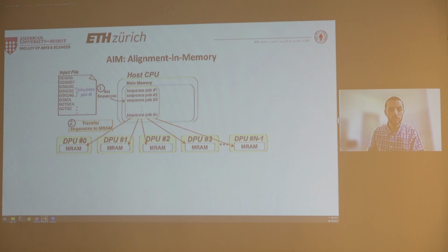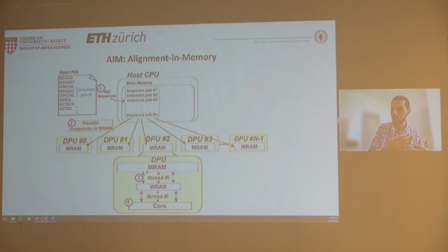So we distribute these sequence pairs across these different DPUs, and then inside of every DPU, we first stream the data from the MRAM to the WRAM. I'm going to talk a little bit more detail about this process in a later slide. And then after we bring the data into WRAM, we have the threads. We can have many threads executing inside the same core, so every thread is handling its own data from the MRAM to WRAM, and then also every thread will access WRAM to perform its own sequence alignment.